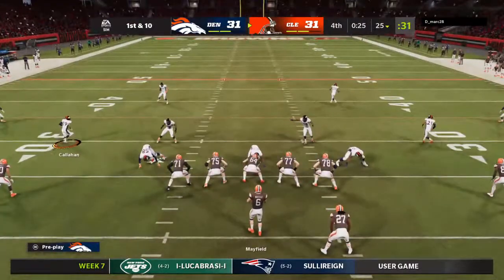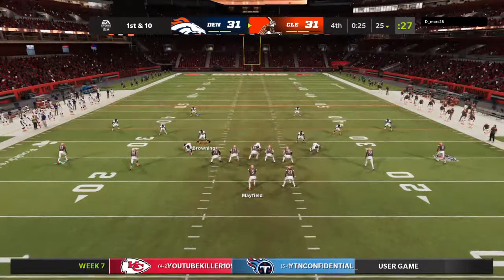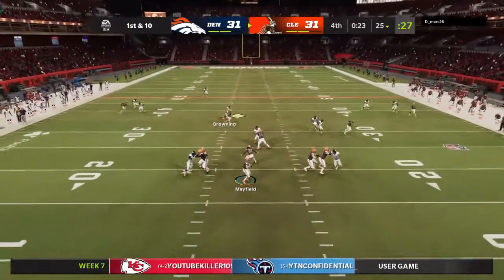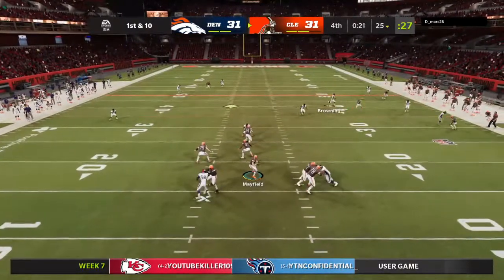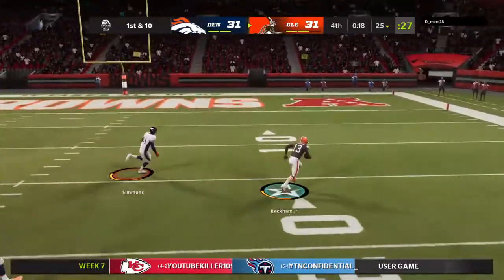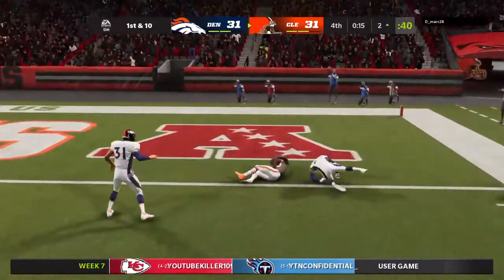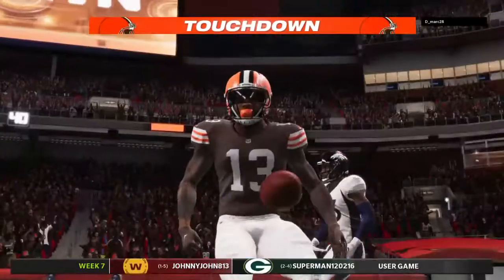The Cleveland offense ready to go. They have a little bit of time here to get in field goal range. Not much. A tie game, you don't want to do anything crazy, right? I agree with you on that one. Risk reward, okay? If you go for it. And that is going to be pulled in one-handed. Wow. And he's in for the touchdown.